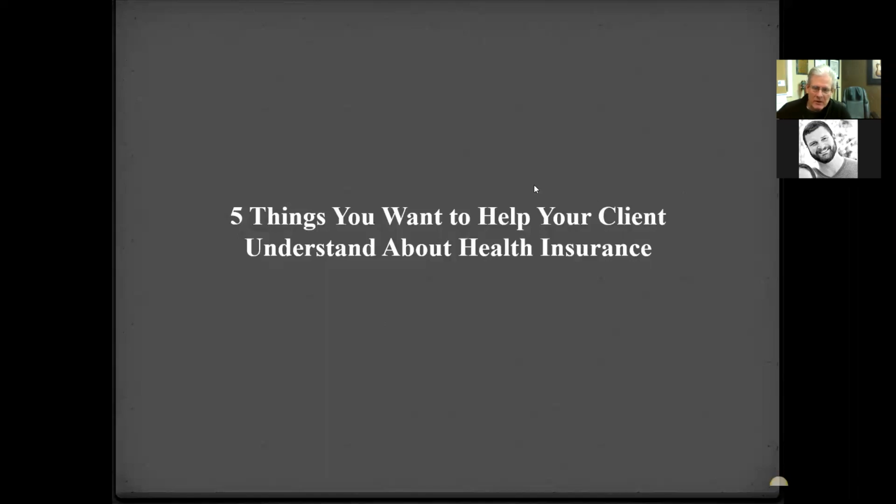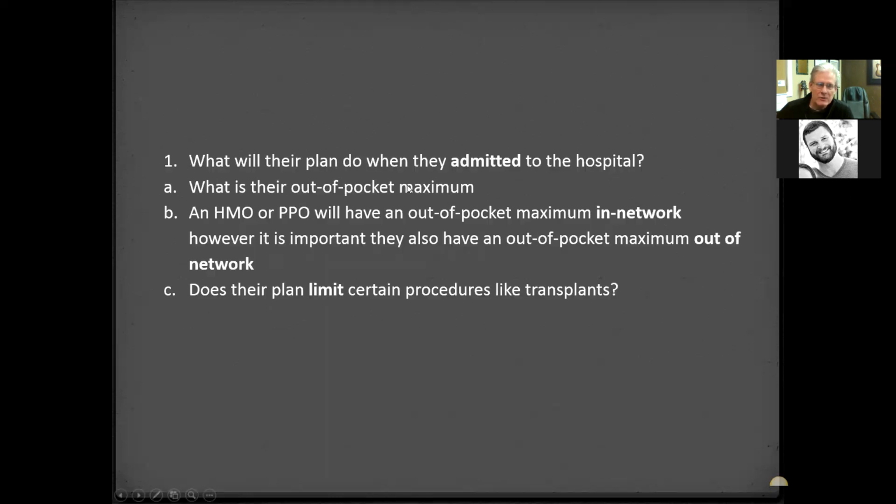So the 5 things that you want to help your clients understand when we're talking about helping them with the one plan that can fit into their budget, because it's important that they understand how health insurance works. First off, what will their plan do when they're admitted to the hospital? In other words, what is the out-of-pocket maximum when they're admitted to the hospital that they're responsible for?